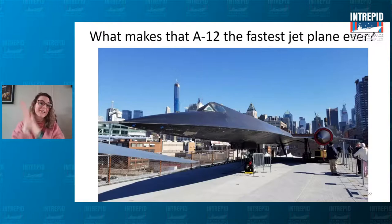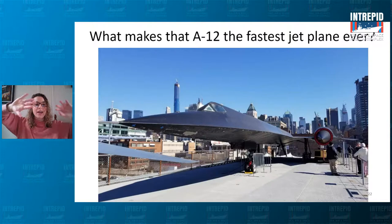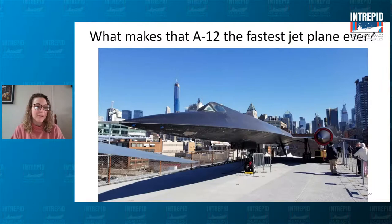So when the A12 was going Mach 3, it was creating a lot of heat, and metal expands when it's heated up. So in order to compensate for the metal expanding so much, a lot of the panels on the A12 are actually slightly accordion shaped. They kind of go up and down, so when it was really, really hot while it was flying, it had that room to expand, which is, again, really cool.